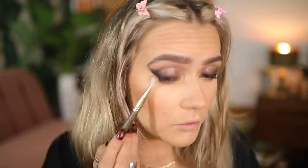I think I'm gonna keep the lower lash line pretty soft. So I'm just gonna use this soft brown here. Really, really softly on the lower lash line. Just so that the top lash line doesn't look really random. And then I'm gonna take the lightest shade just on the inner corner of the eye.